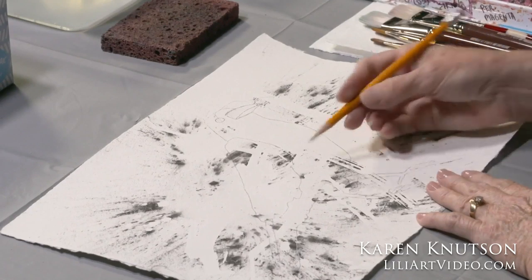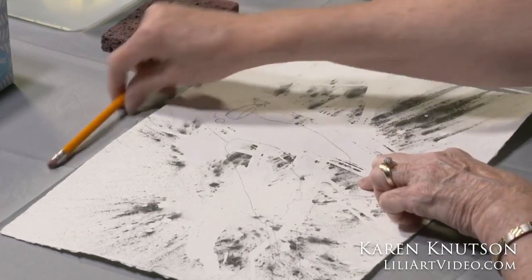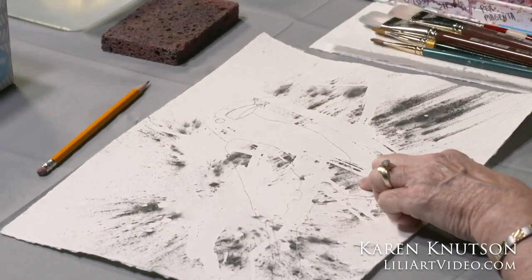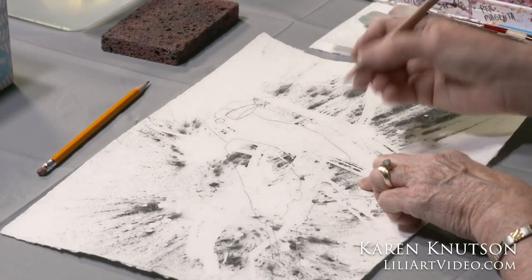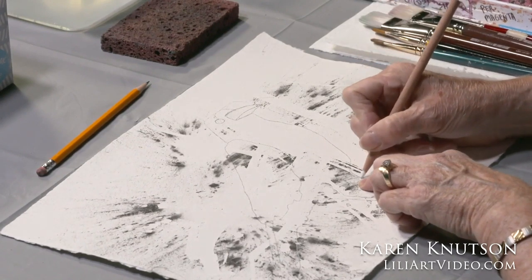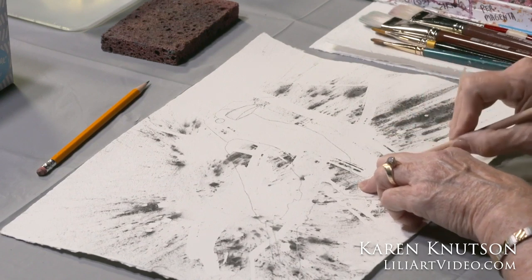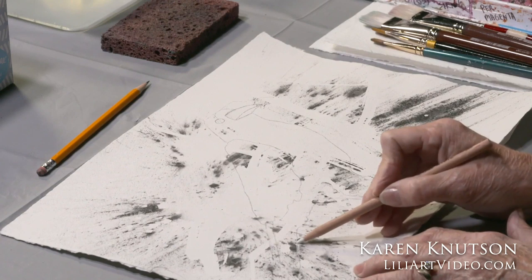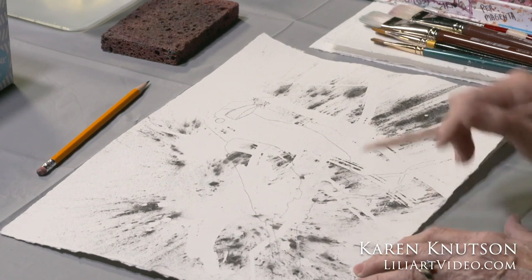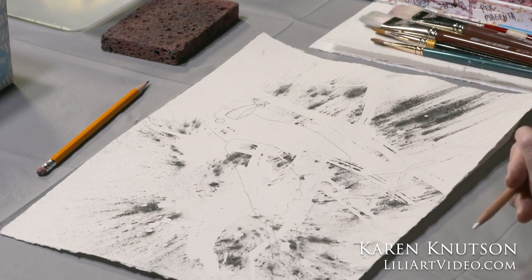If you have areas like this that you can't see very well, you have an option of going to your charcoal white pencil, and that will show up over the top of the dark areas. Wherever it's dark, that's what I use so that I can see it. And that's pretty much how far we get to our drawing.